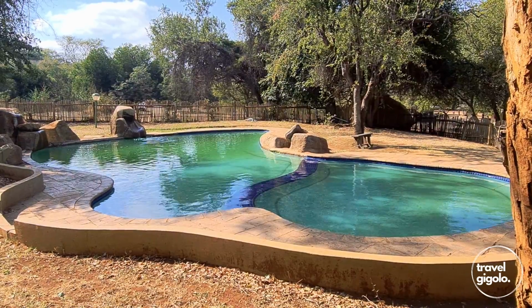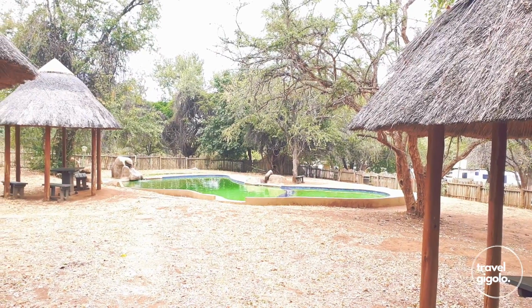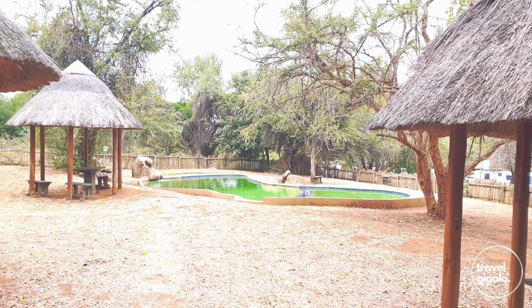There's a swimming pool, actually a nice big swimming pool on the site, which is great because it is really hot here. Our first couple of days here, it was blazing hot and a fantastic relief from the Joburg winter actually. So there's a really nice pool here too.